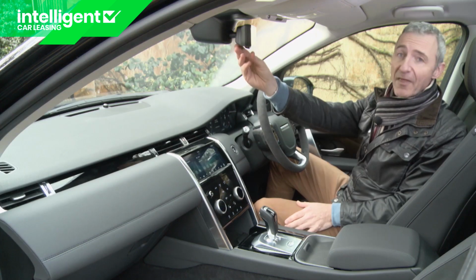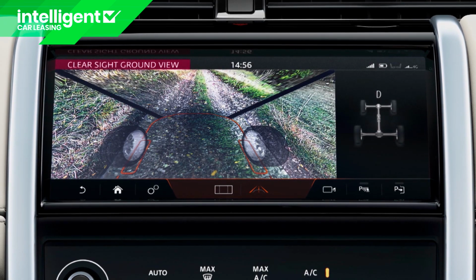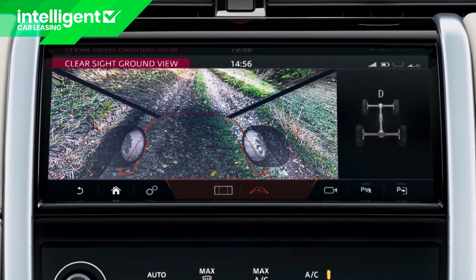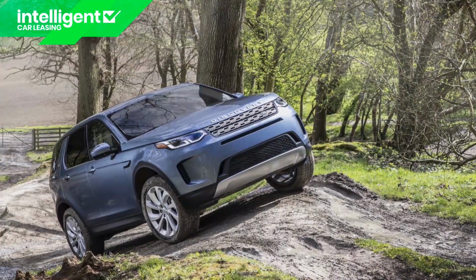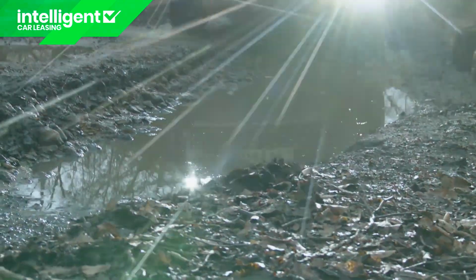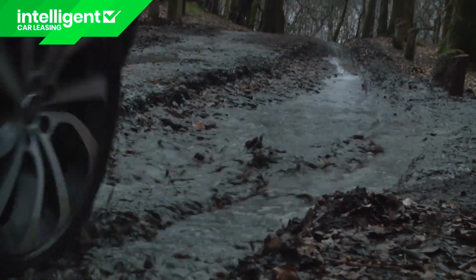Equally neat is another option, the ground sight clear view forward camera system, which uses cameras below the front bumper to show an image of what is underneath the front end of the car on the central Touch Pro screen. That's very handy when you're off-roading or parking in tight spaces.